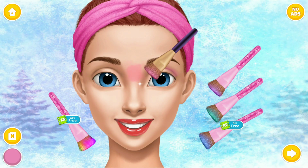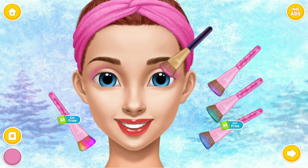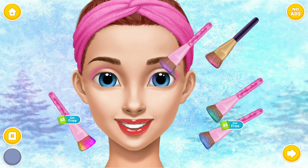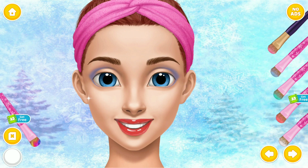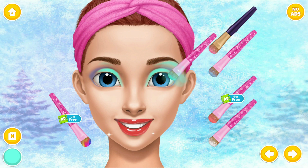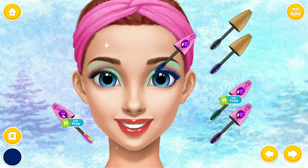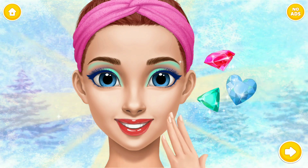Eyeshadow is the most important part of eye makeup. Let's add more colors. And mascara for a perfect finish. I look stunning. You are so great.